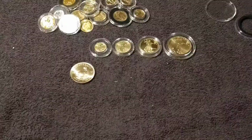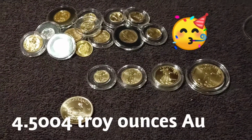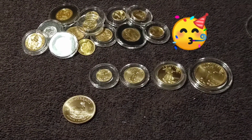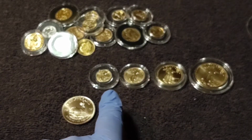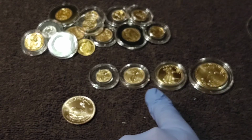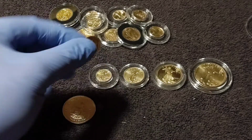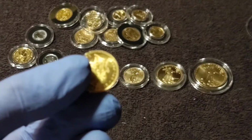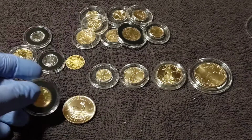4.5 ounces in gold. If you tally up, as I do on my spreadsheet you've seen before, all of the individual pieces ranging from the 1/10 ounce Eagle, and then I have this nice little show, 1 ounce, half ounce, quarter ounce, 1/10 ounce, and then I have some various odd weight fractional European gold coins in here.